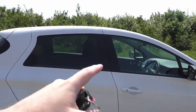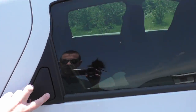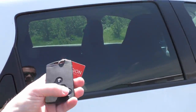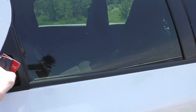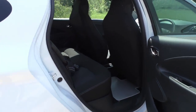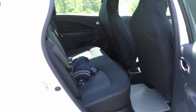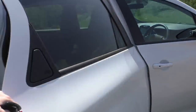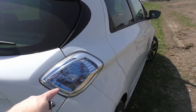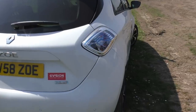You have, of course, 5 doors, the rear of which you open up using that, if, of course, you unlock the car. There we go. The rear is easy to get into. It's a really big entrance, however not the biggest interior at the back. I will go inside the car in a minute. You get the trademark blue light clusters there, which highlight the eco nature of the car.